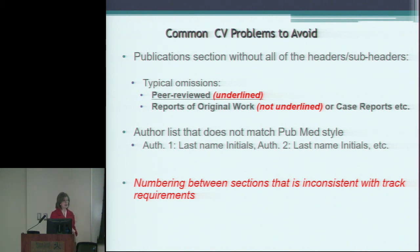Now, I will say that I did reformat somebody else's CV for them when they were going up for promotion, because it was a member of our Department of Pediatrics when I was still in pediatrics and had a role as the DFDL. And this particular individual had been turned down for a promotion to associate professor because of one formatting error. One formatting error. That individual had failed to put in that his case reports were peer reviewed. One hyphenated word got him not promoted at the university.